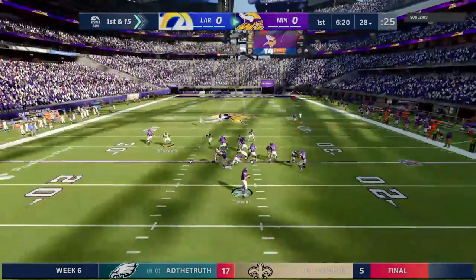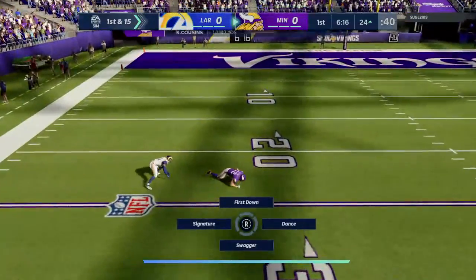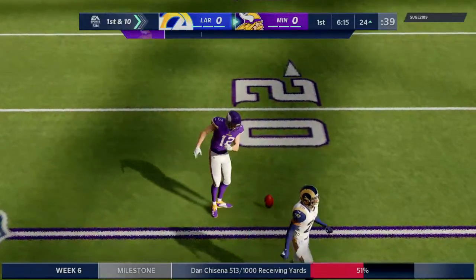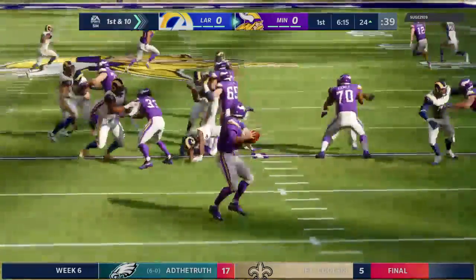They go play action here on 1st down. He's going to loft one deep left side here. And that's caught inside the 30. And all the way down to the 24-yard line. A big play there for Minnesota. 47 yards.